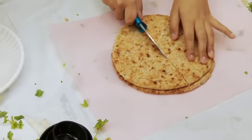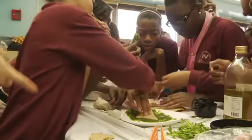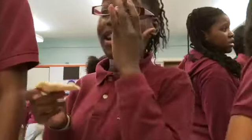This is called a flatbread. What they're learning is how much better food is in its original form, where it came from. It's a really important part of what we do.